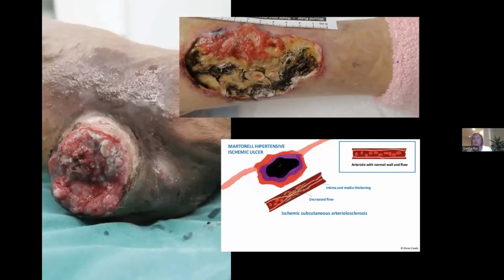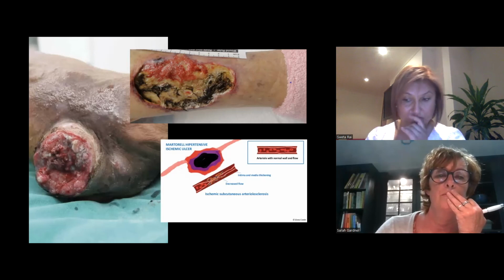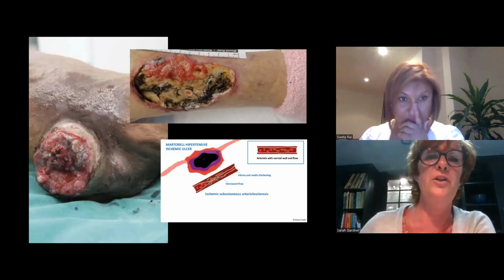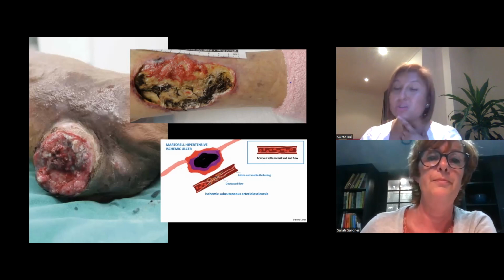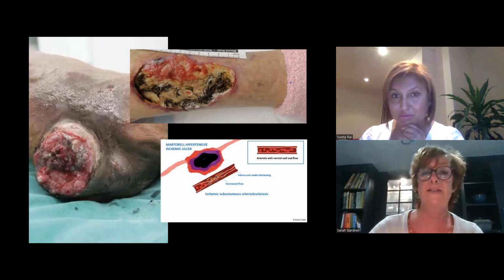Coming on to quite a significant ulcer that you can see on the left hand image. Does anyone want to describe what they see and where they see it on this image here? People are saying it's a raised fungating ulcer, so they're seeing overgranulated tissue. Yep. Would you expect this ulcer to be painful? Just yes or no? Yes, most people are saying yes.